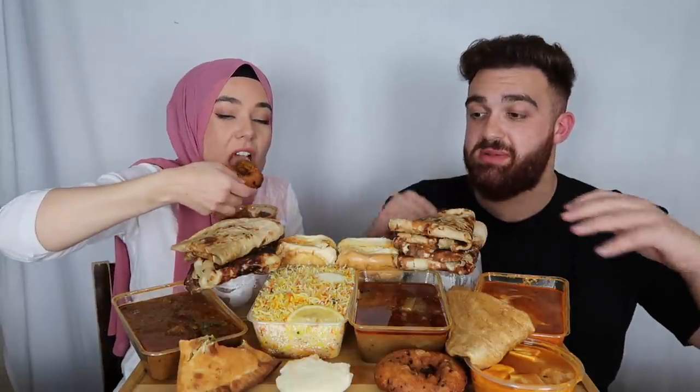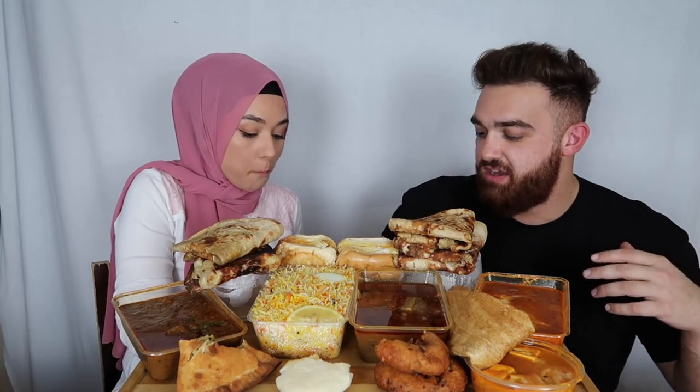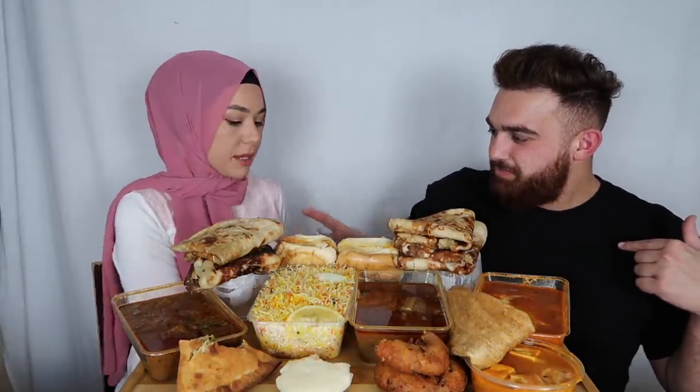I wish you guys could smell this, man, because as soon as we were unpacking all of this, the smell was slapping us in the face, yeah? The Indians definitely know what to do in the kitchen, man, it seems. So nothing spicy, or is it just something's wrong with me? It's kind of spicy, not too spicy.